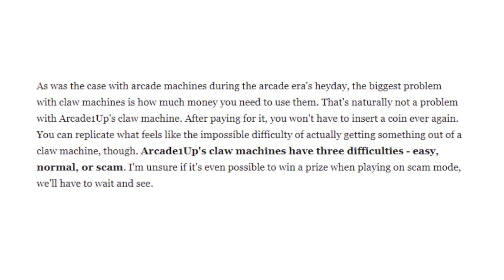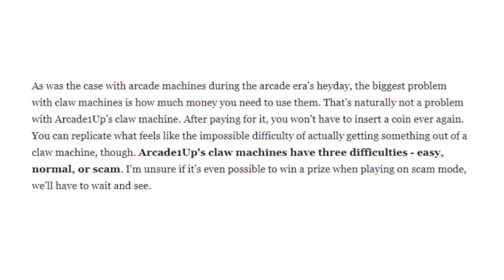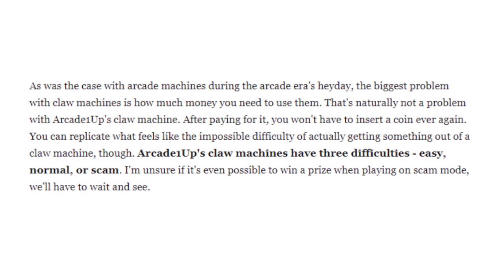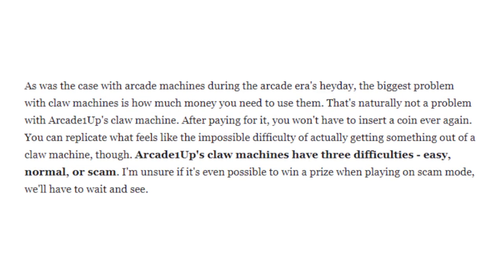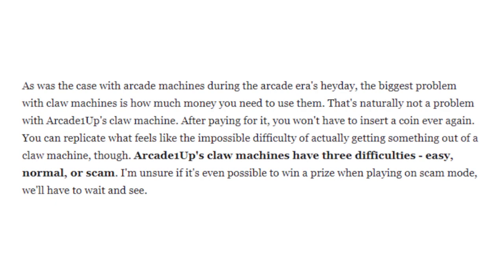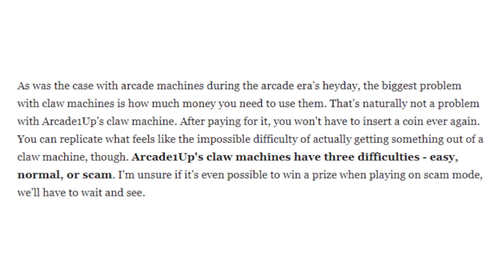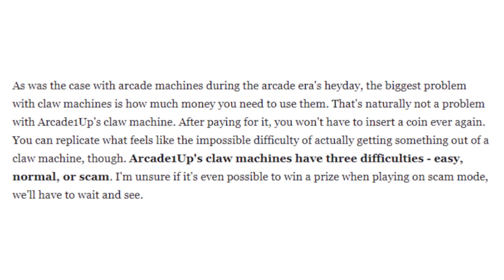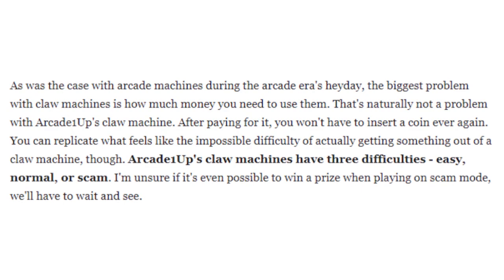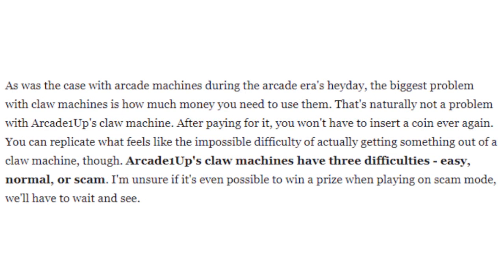Back to the article. As was the case with arcade machines during the arcade era's heyday, the biggest problem with claw machines is how much money you need to use them. That's naturally not a problem with Arcade1Up's claw machine. After paying for it, you won't have to insert a coin ever again. You can replicate what feels like the impossible difficulty of actually getting something out of a claw machine though. Arcade1Up's claw machines have 3 difficulties: easy, normal, or scam. I'm unsure if it's even possible to win a prize when playing on scam mode. We'll have to wait and see.